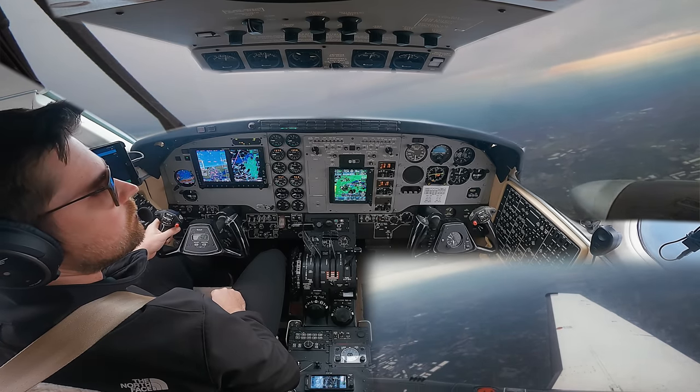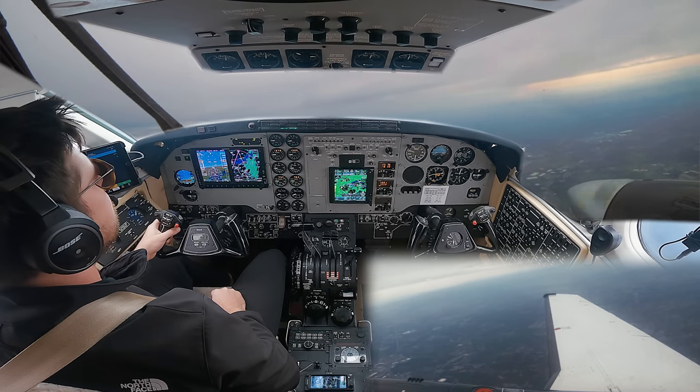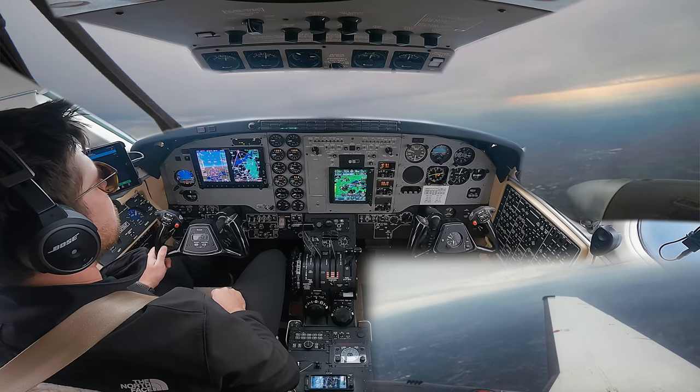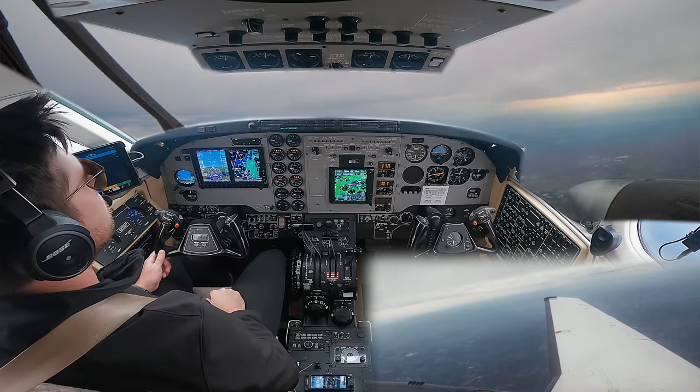Bonanza 4-Delta Golf, contact approach 119.35. Approach 1935, 4-Delta Golf, thanks. Southwest 635, reduce speed to 210 or less. 210 knots or less for Southwest 635.